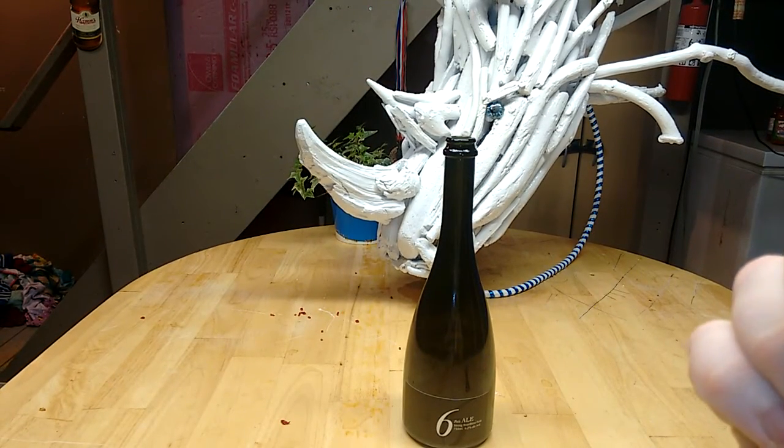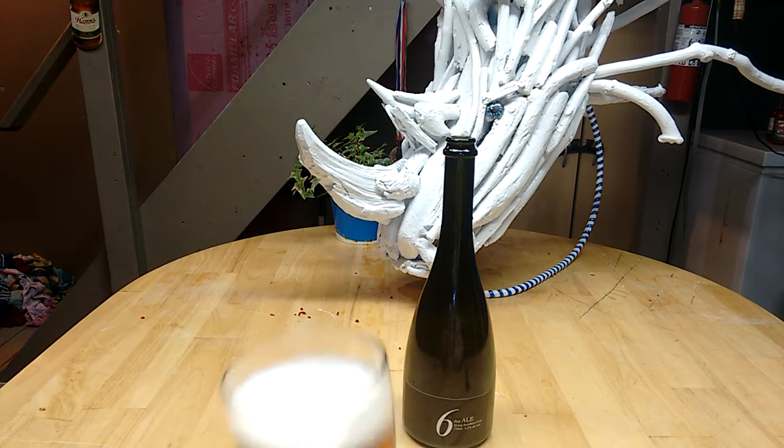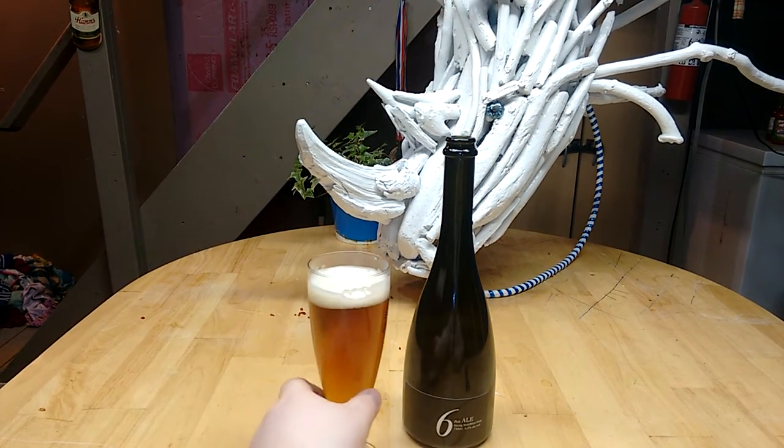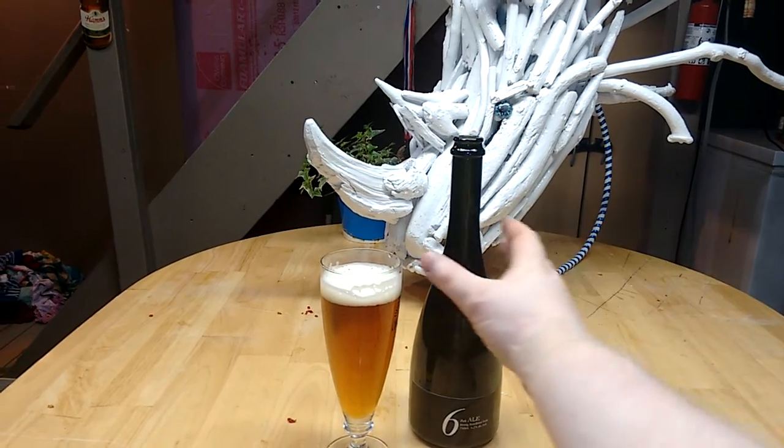Smell. Woo! Okay. So out of the glass, some blood orange, some mango, a little bit of passion fruit, slight touch of like cut grass, and a slight touch of pine. Very interesting smelling beer out of the glass.